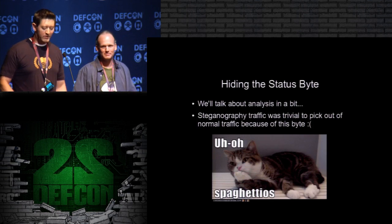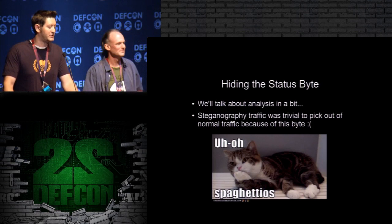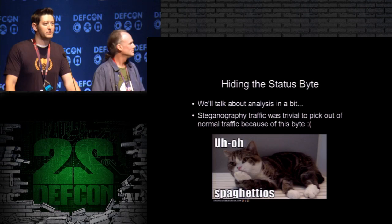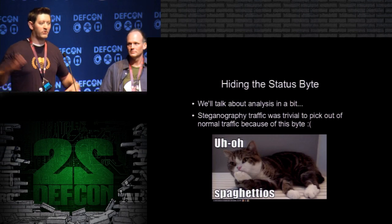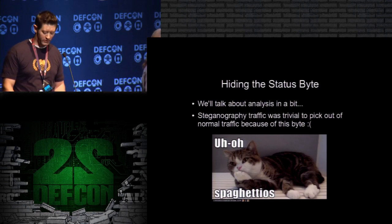So yeah, we went through all this and we had a problem. And we'll talk about some statistical analysis we did on this data. But what we found by doing this was it was really trivial to pick out the steganographic messages because the way that whole status byte worked, you would end up with the symbol number 32 way more than any other symbol. It just kind of was very, very obvious if you knew what to look for.